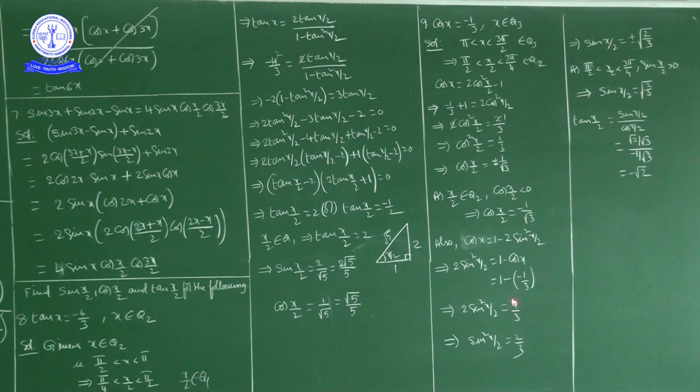2 cancel on both sides. Sin square x by 2 is equal to how much? 2 by 3. So sin x by 2 is equal to how much? Sin x by 2 is equal to plus or minus square root of 2 by 3. Okay, now sin x by 2 is equal to plus or minus square root of 2 by 3.